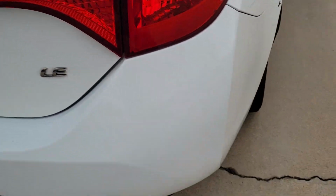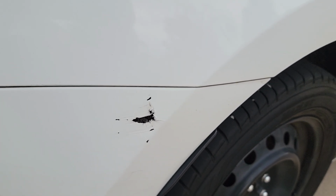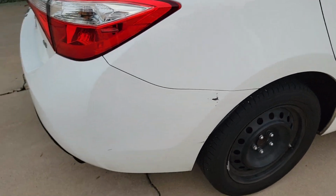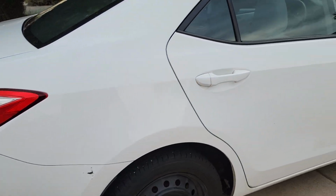And here's another. This is a different time. Scraped something. So that's the going-in-reverse damage.